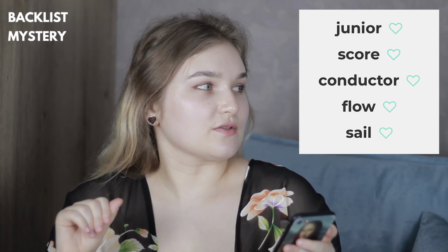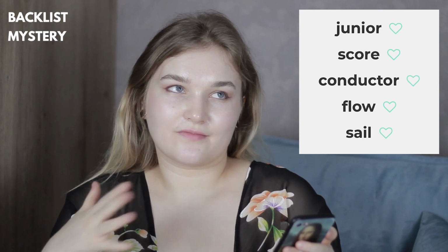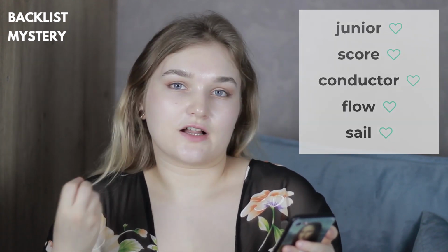I have to check in with my shelf. I hope she's going to tell me something. Wait a little bit. Many hours later. Okay, so I think I figured it out. I'm going to read The Drowning Girl by Caitlin R. Kiernan. I know that it's queer.